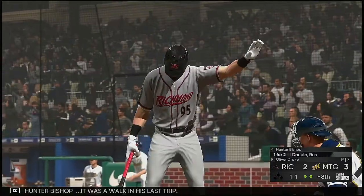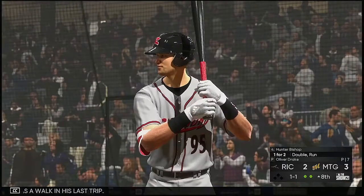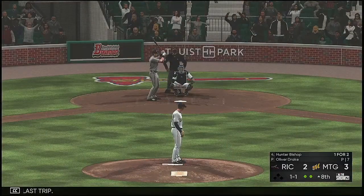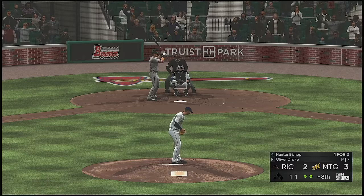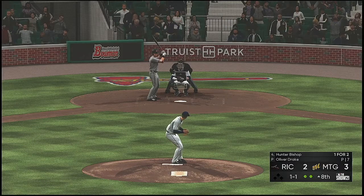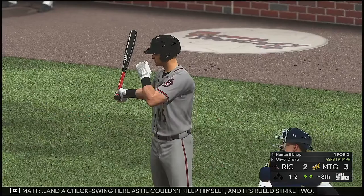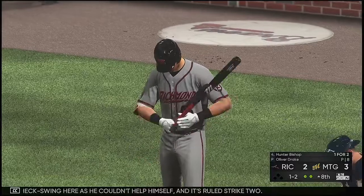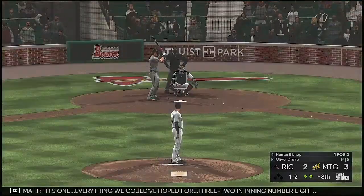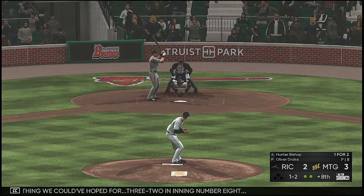Next up, Hunter Bishop. It was a walk in his last trip. One and one, here it comes. And a check swing here as he couldn't help himself, and it's ruled strike two. This one, everything we could have hoped for. 3-2 in inning number eight.